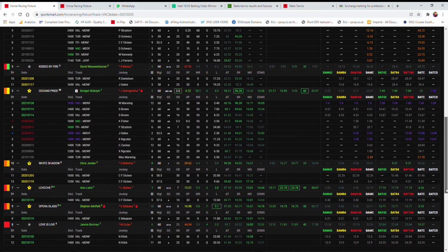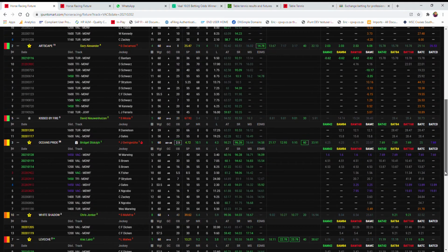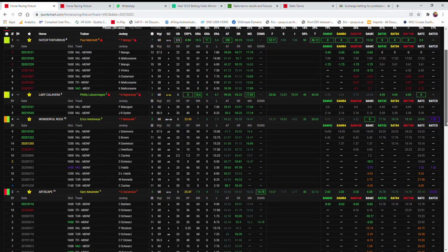My fourth choice, Leveche, has done one run. Alec Laird had a nothing run just last week, and then the second run, Kumalo was on board and it won at 10 or 12 to 1. So it could happen that Leveche was that same kind of run where the first one was just a reconnaissance mission and a lot of improvement after that. So Leveche, my next best.